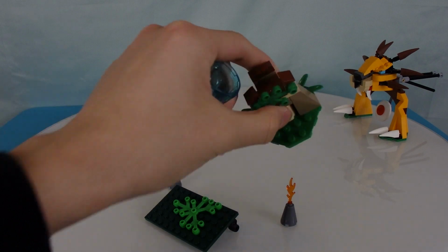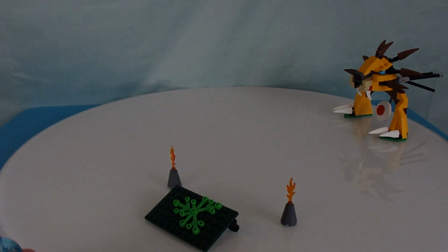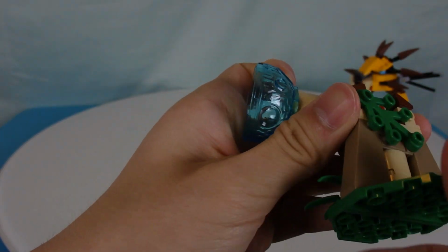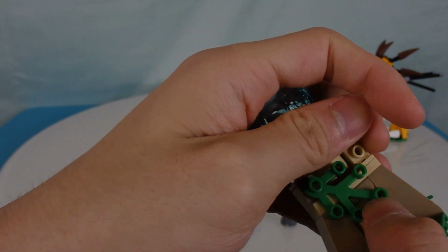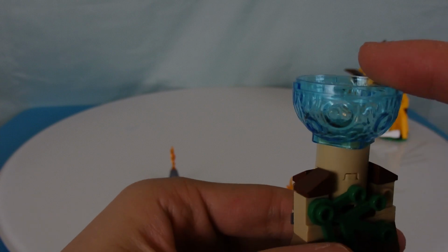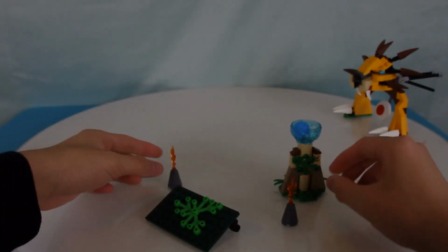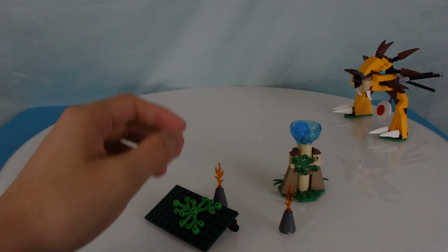And so I like how this is very loose, but it's a little too loose, you know? Not gonna lie, if you don't take off that vine piece, it's actually very hard to knock. Maybe that's all part of the challenge, it's actually quite difficult to knock this off. And I like the design, not gonna lie. I think it's done very well. This is a very nice piece to store the chi orb in. And again, the fire cones are very nice. So yeah, that is it.